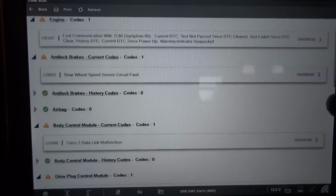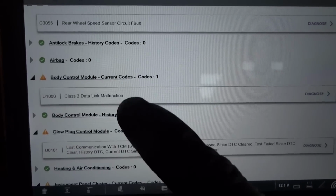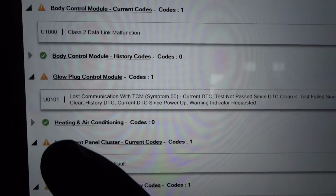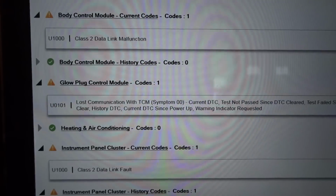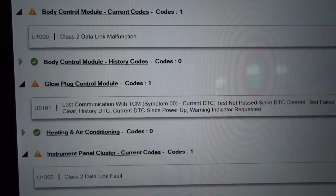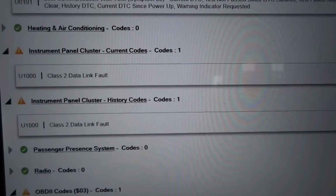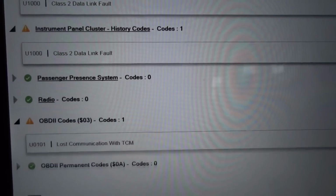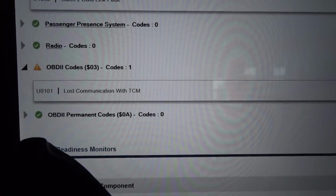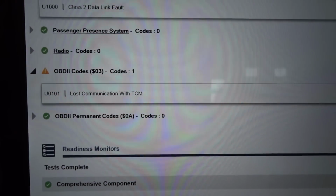So let's scroll down and see what other trouble codes we have. We have one code in the BCM. We have the same code in the glow plug control module, the U0101, lost communication with TCM. And we have the same code on the generic side of the tool, U0101, lost communication with TCM.